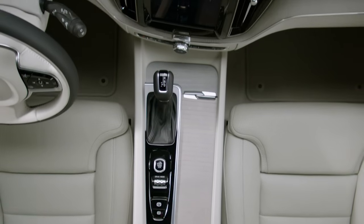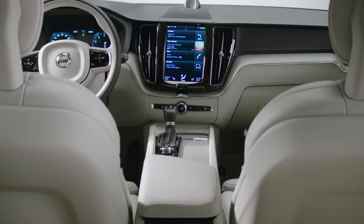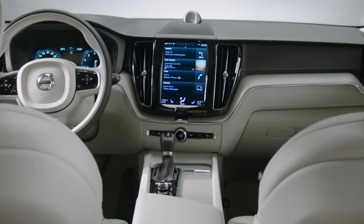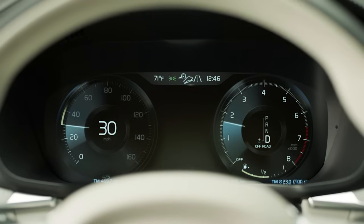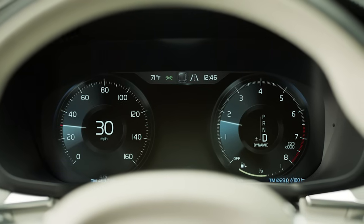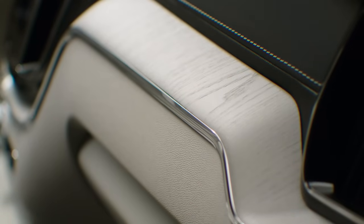The dashboard is angled towards you for easy reach. The typical Scandinavian design is based on 2 continuous lines across the dashboard. The full graphic instrument cluster is 12.3 inches. And depending on selected driving mode, the information graphics adapts accordingly. The decor inlay is wood, inspired by the beautiful driftwood, shaped by nature.